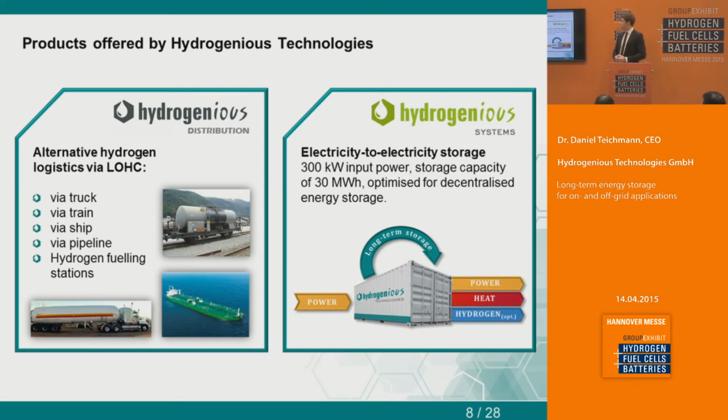And what we are working on at the moment are energy storage systems in containers, as you can see here on the bottom right. And we use these systems for two kinds of applications. The one you see on the left side is intelligent hydrogen logistics. So consumers with a need for hydrogen, for example industry or fueling stations. Today, most of the hydrogen is delivered as compressed gas. With a truck with compressed gas, you have only around 300 kilograms of hydrogen on a 40-ton truck. With LOHC, you would transport a regular fuel, like diesel fuel today, and you could transport around 1,500 kilograms of hydrogen on one truck, around five times as much as with compressed gas.